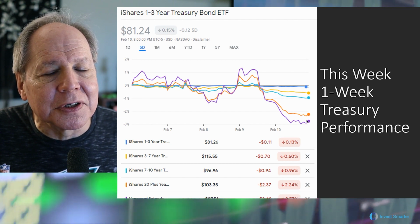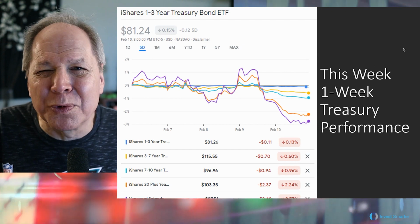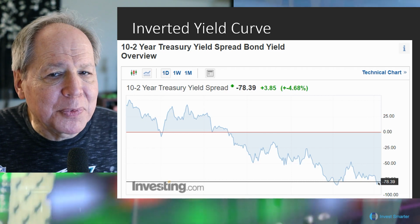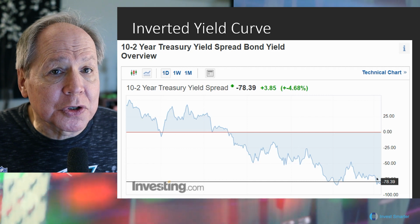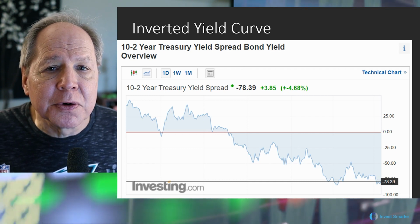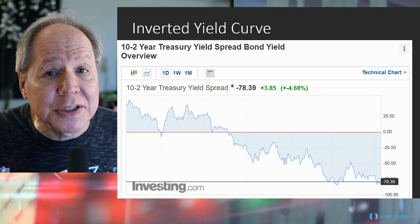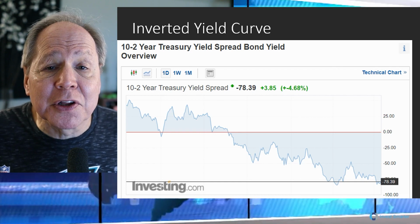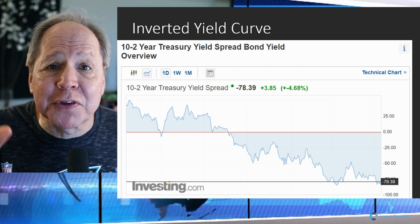This does not look good, and I think it has something to do with the inverted yield curve. So why would that matter? Well, if we look at the inverted yield curve, what has to happen for this to be not inverted? Well, either short duration treasuries, like the 2 years and T-bills, those rates would have to come down, meaning the Fed would have to lower rates because they control those rates, or rates on the longer term bonds, like the 10-year and 20-year, would have to go up.